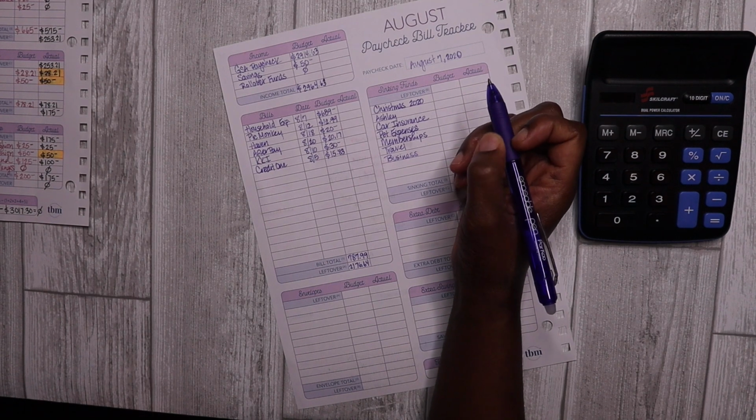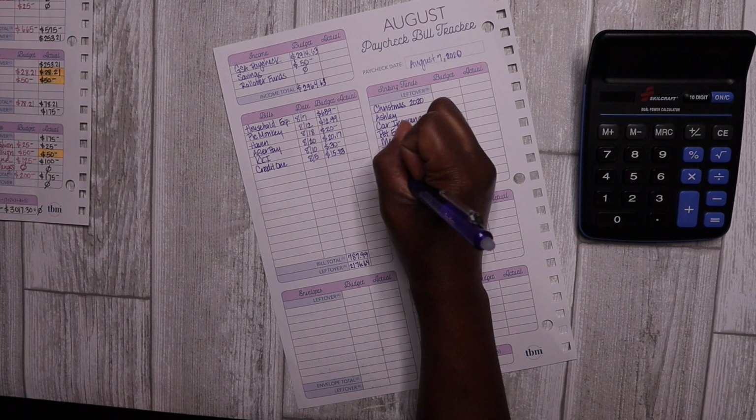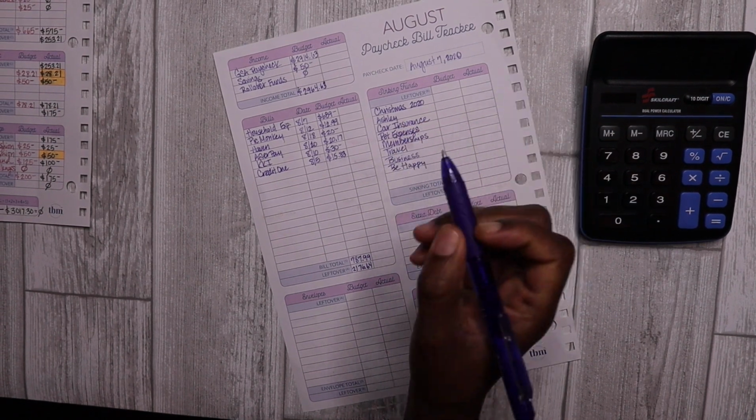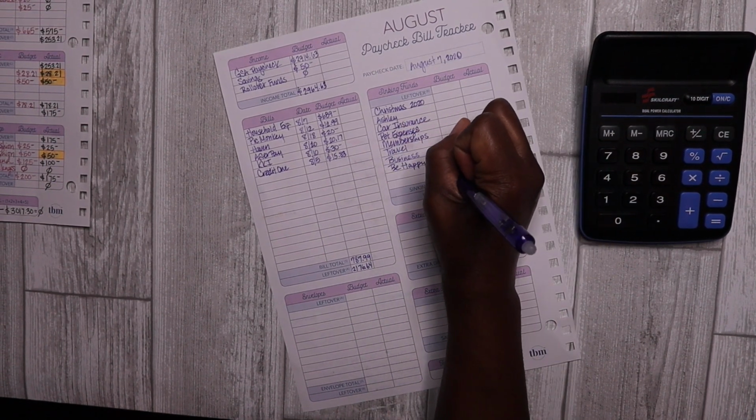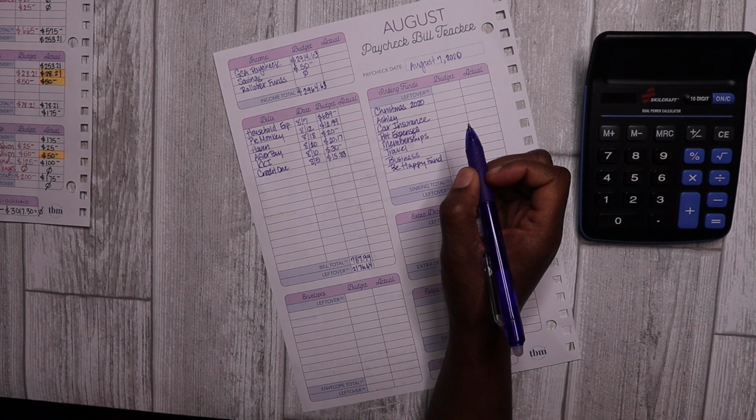So I do have a couple of things I want to purchase for my business by the end of the month. My Be Happy fund, I haven't contributed to that in a while, and I need to. So those are the sinking funds that I plan to include for this pay period.